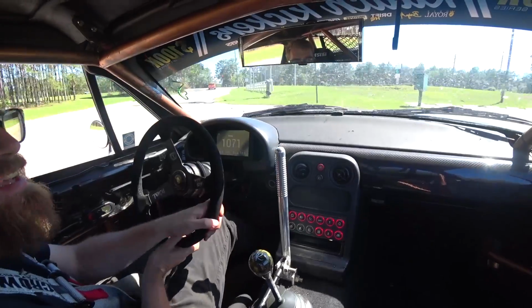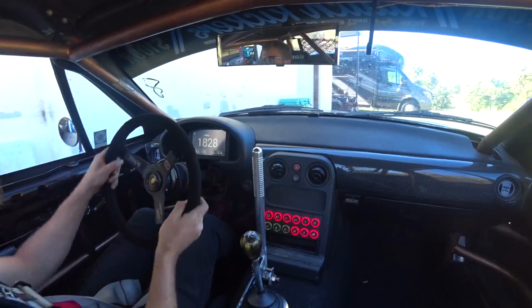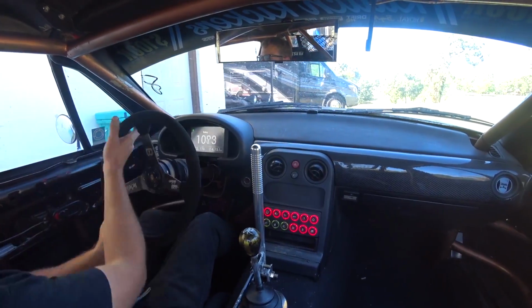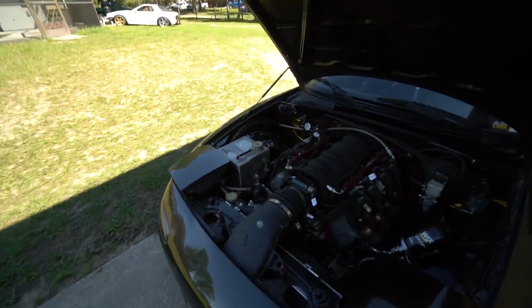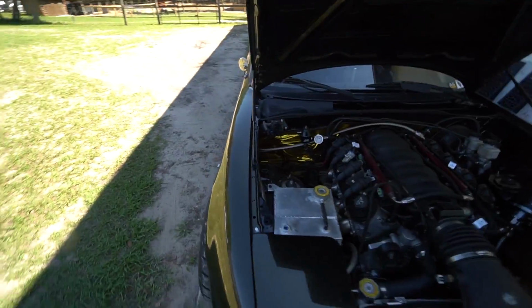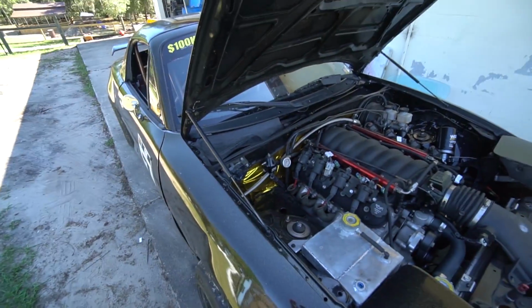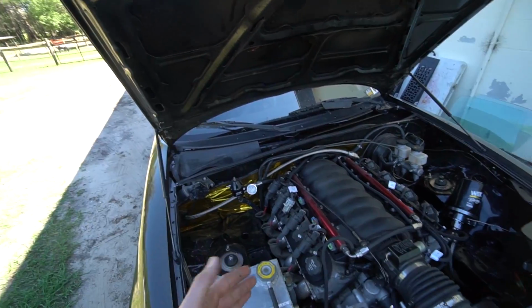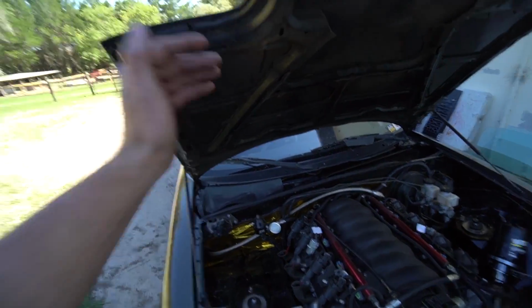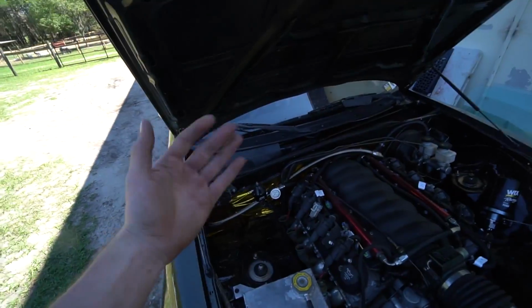Take it out in second, take it to rev limiter and just let her sit on it. So there we have it. Fuel pressure is dropping like a stone at high RPM at the rev limiter. That doesn't rule out that we got some gunk in our injectors, but it 100% means we have a problem with our fuel feed system.